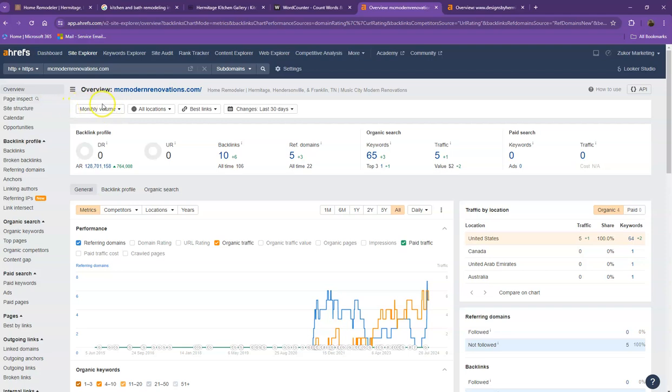So we have here Ahrefs, one of the paid tools that we're using for us to have some more information on the back end of your website. So we'll be talking more about the numbers, starting off with DR. This is the level of trust that Google has in your website, and UR is the strength of your website. Backlinks, on the other hand, are other websites that refer to your website, so they're like shoutouts from different directories like Yellow Pages, Yelp, and the like.